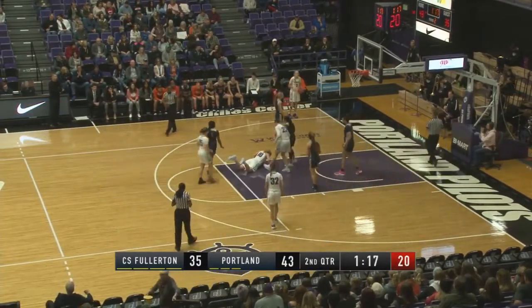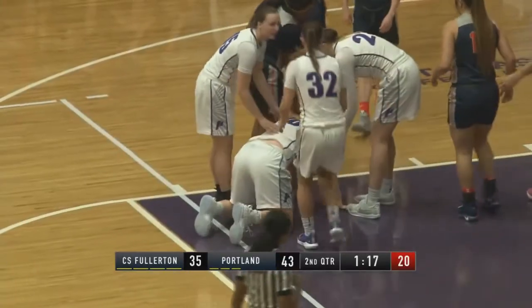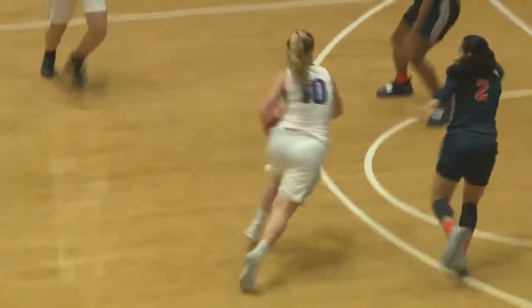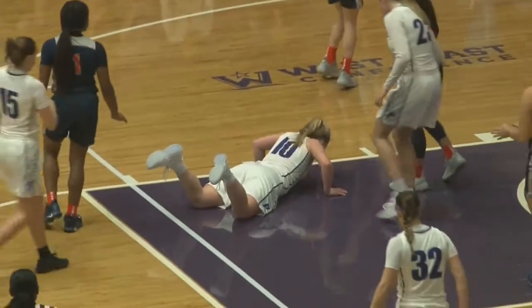And drawing contact, Andrews, constantly attacking the basket. If she's not going to get the buckets, then at least she's going to draw some fouls for you. Just being aggressive towards that basket. And pretty much the same call that just happened on the other end. Feet get tangled up, man goes down. You're going to get the call.